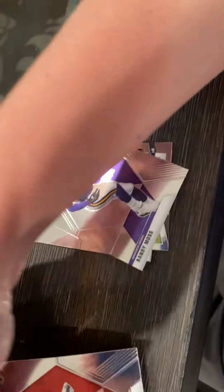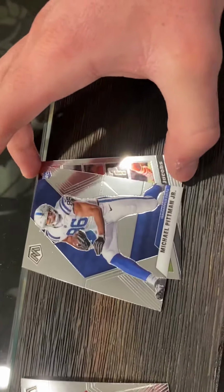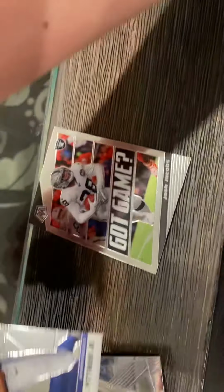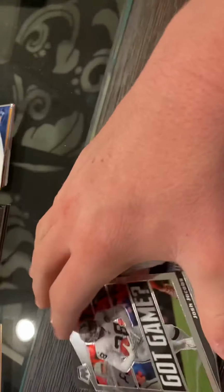Richard Sherman. Ooh, Randy Moss. Michael Pittman Jr. Didn't want to give his jersey number to Carson Wentz, so kind of mad about that. He's going to be throwing the ball. And a Josh Jacobs game-used. That's a nice pack.